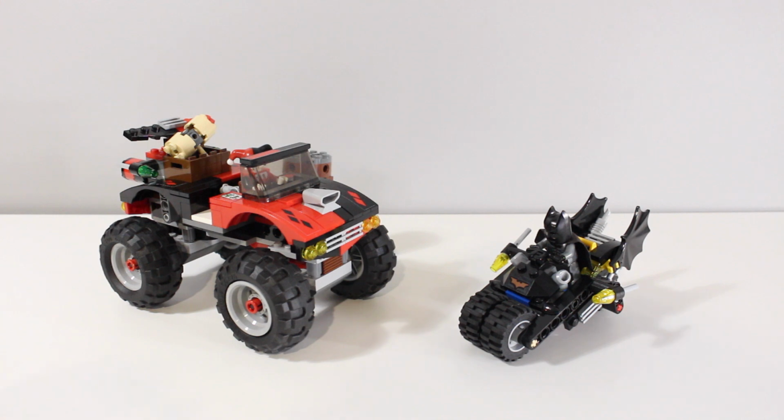So first up, let's take a look at the build I didn't really care for at all, the Batcycle.